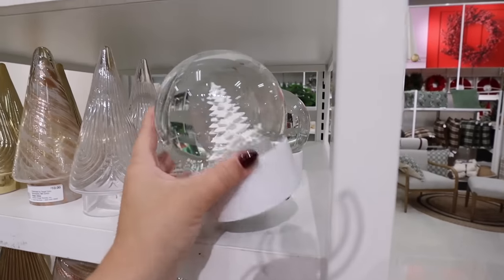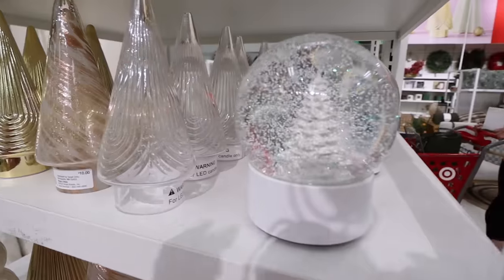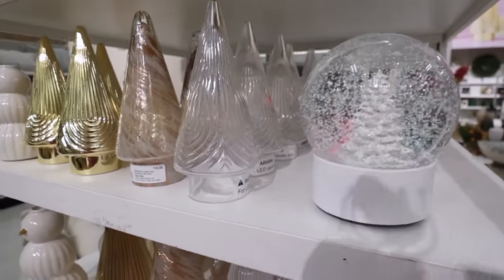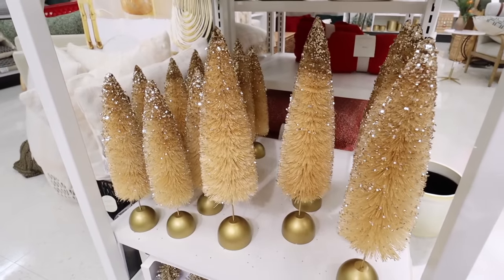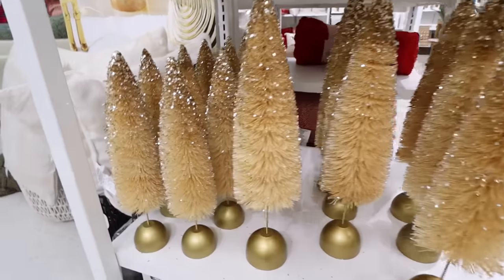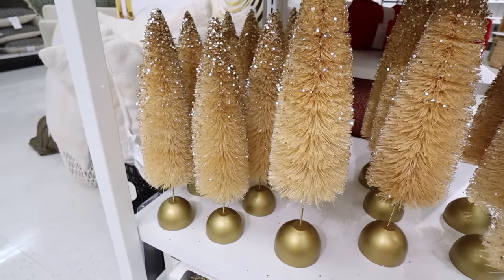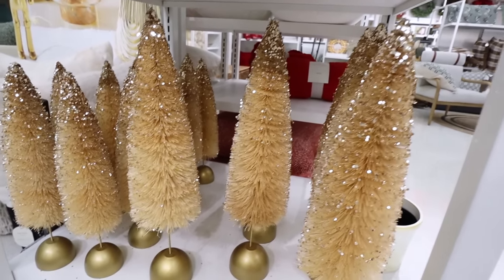They also have this really pretty snow globe right here. I really like this. This is from Threshold. It's $20. Just a super neutral snow globe. And then down here, they have these glittered trees that we already looked at. These also come in two different sizes. They have the smaller, which is still really tall, over a foot tall, and then the large, which is 2 feet tall as well.